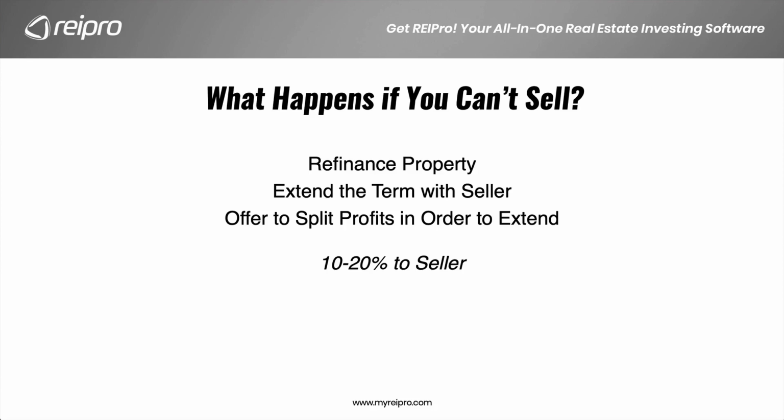And by extending the deal, you could technically split the profits with the seller. And if you even went into a deal like this and told the seller, hey, we're going to split the profits, I'm going to do all the work and take this property over, you might get a lot more deals every single year just by even offering this.